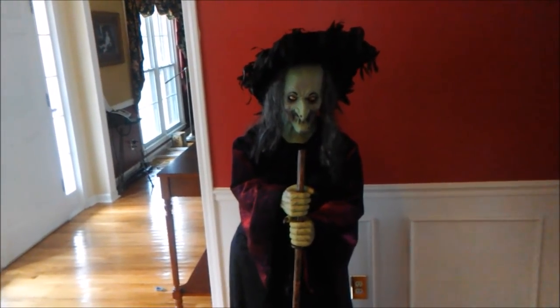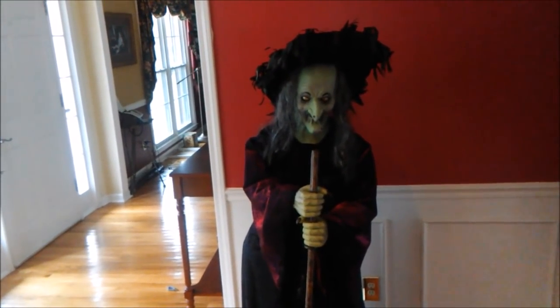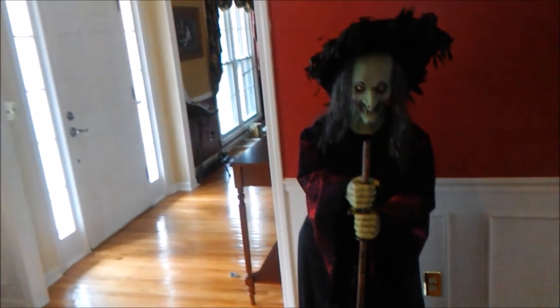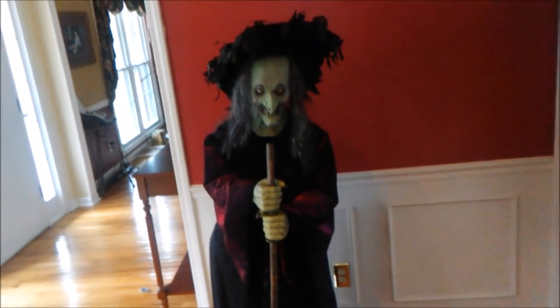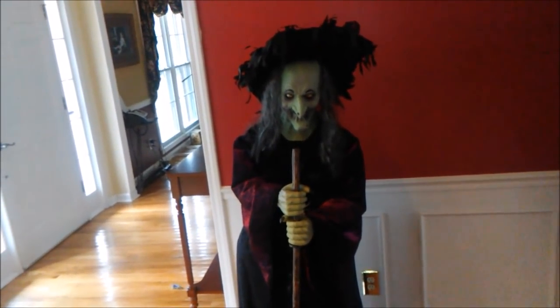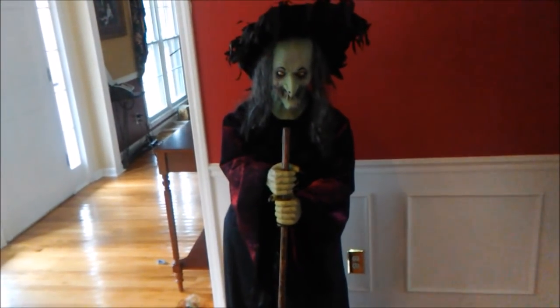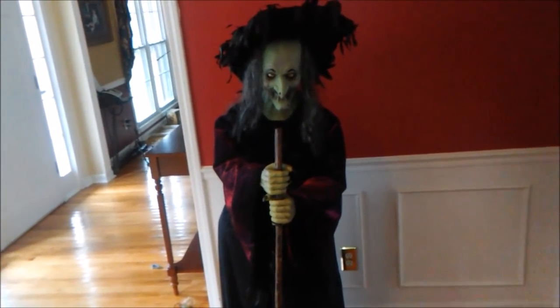Today what I have to review for you is the Gemmy 2008 Lifesize Animated Witch with Misting Cauldron. So this model was exclusive to Lowe's in 2008, and while it basically looks the same as the common version of the Cauldron Witch, there's a few small differences.